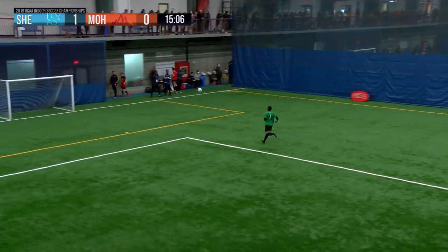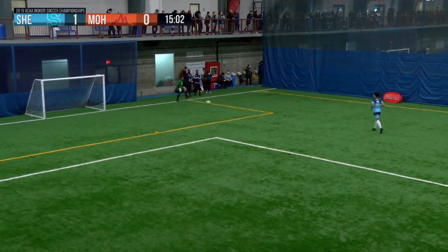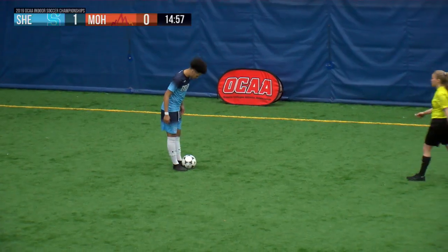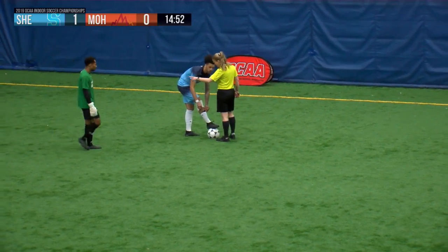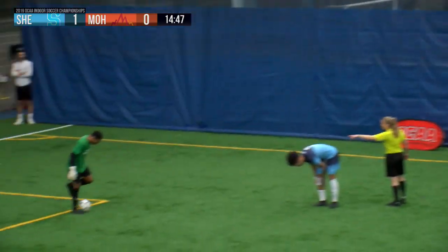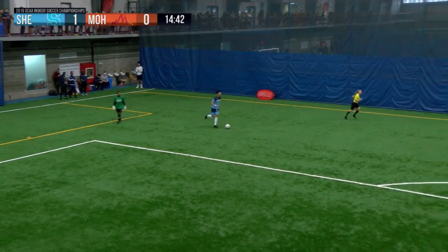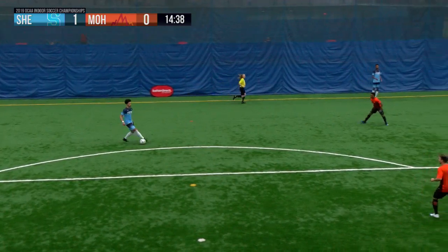Good strike again. You see, almost get 2 goals from number 10, and there Mohawk trying to catch Sheridan off guard with that keeper out of the net. No dice that time. It'll be Sheridan ball. We're back in play. The Bruins charging back up the field.